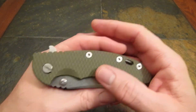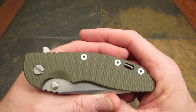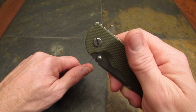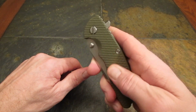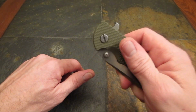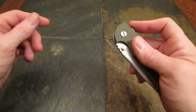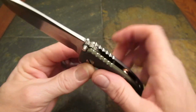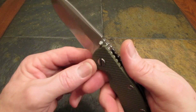The G10 has a pretty interesting pattern. It's not super overly aggressively machined. In fact, when you run your finger sort of top to bottom, it's not grabby at all, but back and forth, front to back, there's a lot of bite there, but not in any way that's going to cut you or hurt you. Even the jimping, it's got some sharp corners, but they're not painful. It's kind of weird.